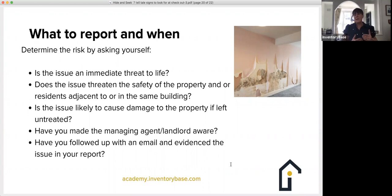Equally, ask yourself whether it's likely to cause damage to the property if left untreated, i.e. the leaking pipe. Again, you would then say that's something you need to deal with straight away. You need to make sure you've made the managing agent and landlord aware, but also follow that up. Don't just give the phone call and think, that's done, I don't need to do any more. Follow it up: email, text, evidence in your report.